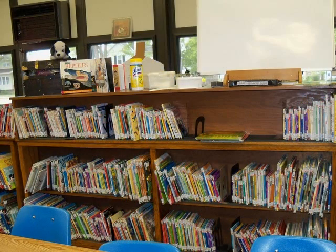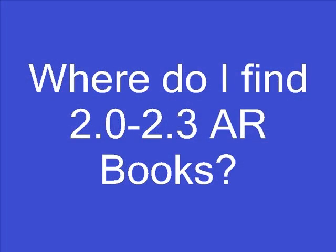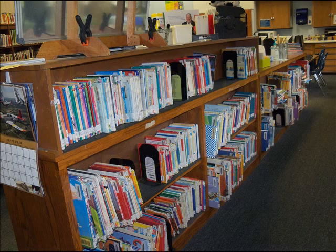Here's the bookcase that houses the 1-point books. Now remember, when I'm talking about 1 point, I'm talking about 1.0, 1.1, and 1.2, which is on the top shelf, 1.3, 1.4, 1.5, and 1.6 on the middle shelf, 1.7, 1.8, and 1.9 is on the bottom shelf. On the other side where the 1-point books are, you will find the 2.0 to 2.3.